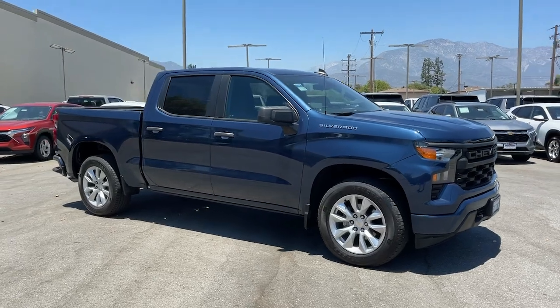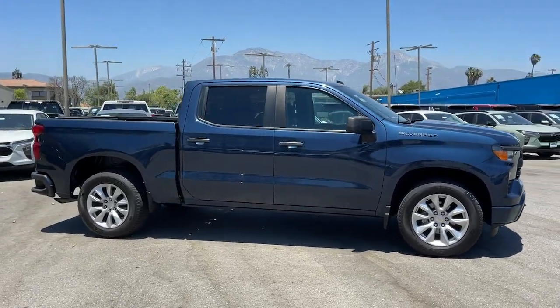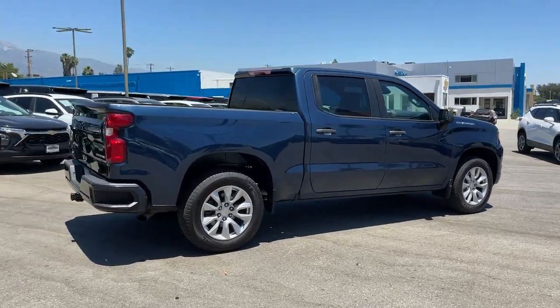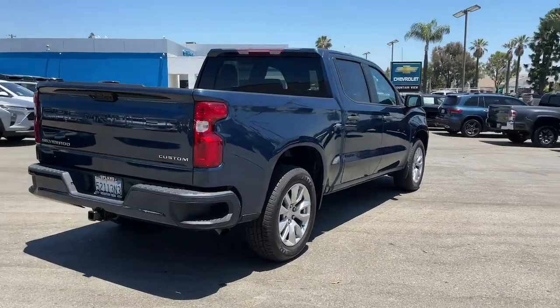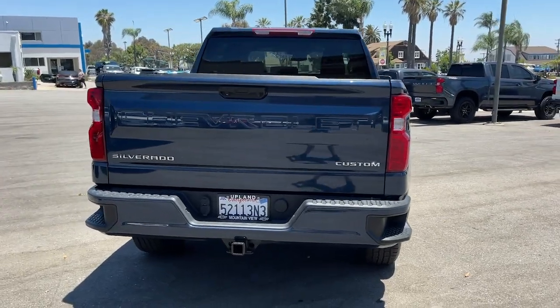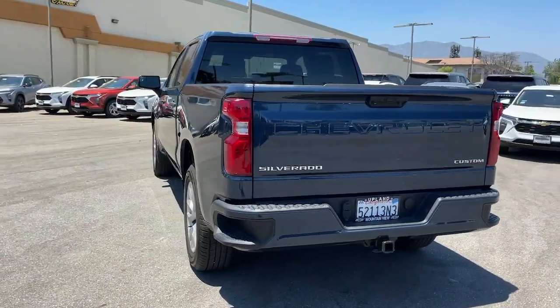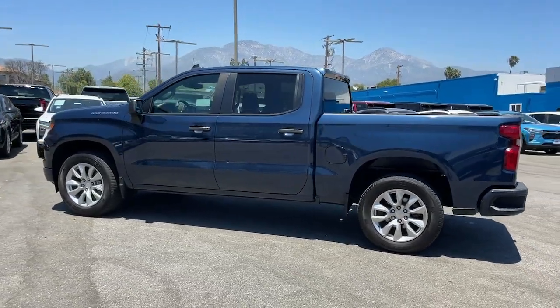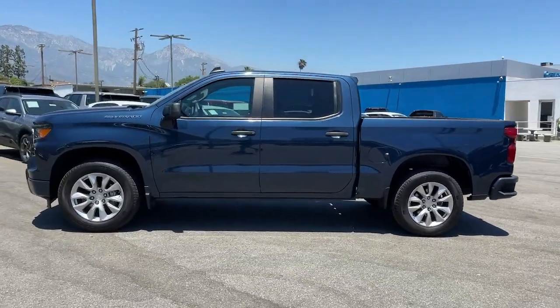Go home happy with the 2022 Chevrolet Silverado 1500. With less than 15,000 miles on the odometer, this vehicle provides excellent value. The Silverado 1500 is the full-size pickup that blends a spacious, quiet cabin, technology that keeps you connected, smooth handling, and the toughness you need for all your projects.